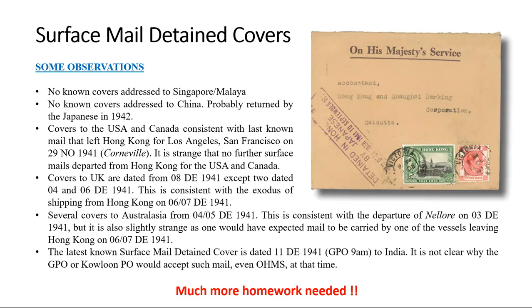Generally at that time, the Norwegian shipping line was running sort of like a monthly service or three weekly service. But the 29th of November one was the last one to go directly to Los Angeles and San Francisco. And subsequent ones, whether they notified the post office or not, disappeared in the other direction via the Cape to America.